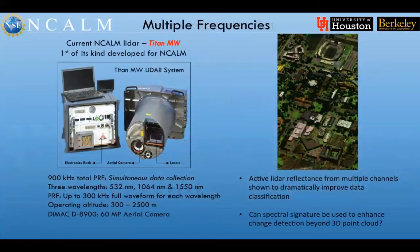In addition to the high rep rates, one of the other recent developments is multiple frequency lasers. Up until maybe mid-2013, most systems, with the exception of bathymetry, were a single laser wavelength. In the last 4 or 5 years, several manufacturers have come out with multiple frequency lasers. Why this is important is, typically for change, if you only have one wavelength, we're just using the 3D information from the data set. But when you have 3 active laser sources, like NCALM's laser, here we have 3 wavelengths, 532, 1064, and 1550, you can actually do some active classification of the data. And when you can classify the data, you can do a better job of matching features between epochs.